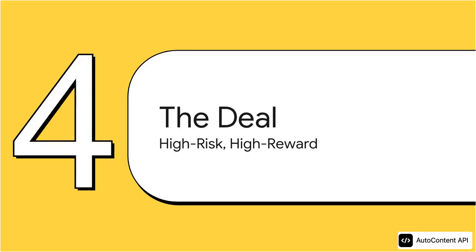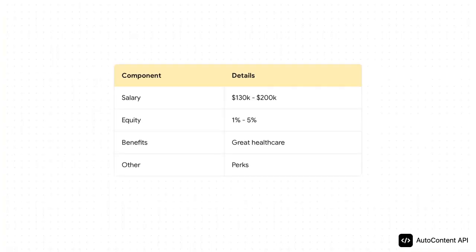All right, so they're asking for a lot, right? The skill, the mindset, the all-in intensity. So what's the deal? What's on the table? Well, it's pretty much the classic high-risk, high-reward offer you'd expect from a super early-stage startup. So let's get into the specifics of the offer. The salary is solid, ranging from $130,000 to $200,000. But let's be real. The real prize here is the equity. We're talking a 1% to 5% stake in the company. For a founding engineer on a rocket ship like this one, that kind of equity isn't just a bonus. It's potentially life-changing. And yeah, of course, that comes with great healthcare and all the other standard perks.